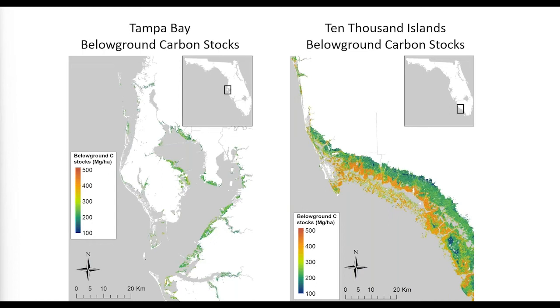And also notice that carbon stocks are much higher near the coast. This is where the tallest mangroves are found. And then as you go further inland, the mangrove height declines and it transitions into salt marshes further inland.